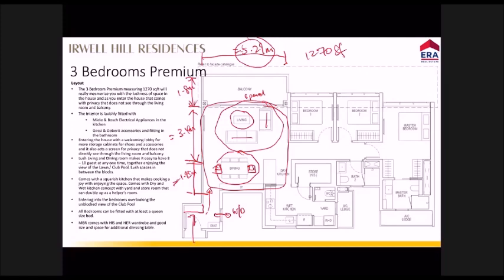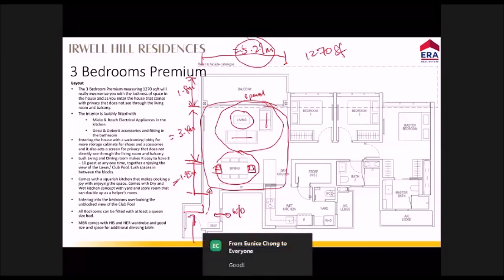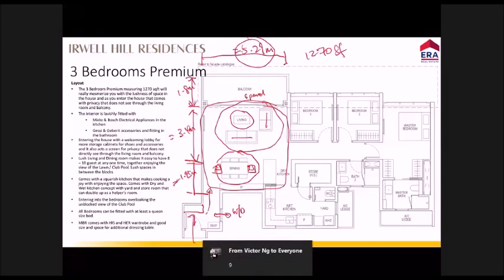Good? Good size? Who says good? Who says can sell this one? Type 9. Good, good, good. Thank you, thank you, thank you.